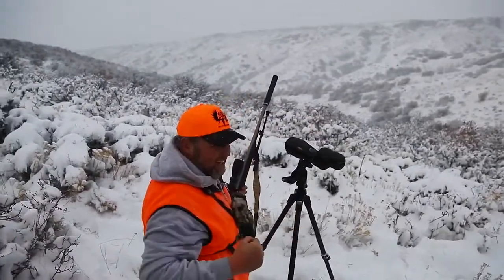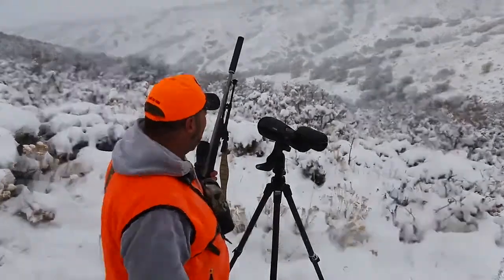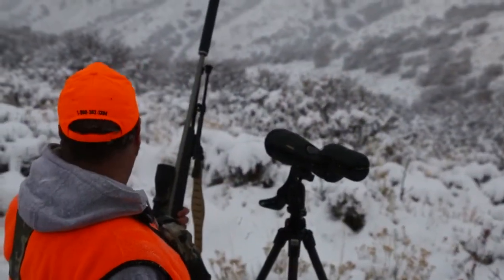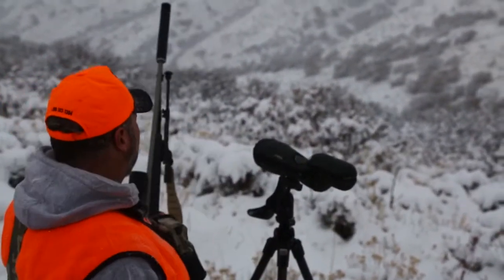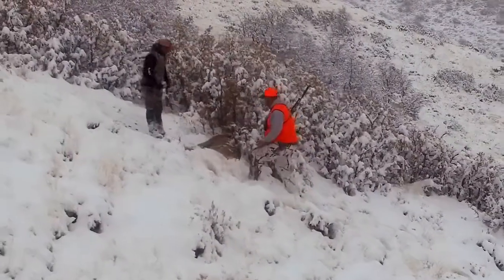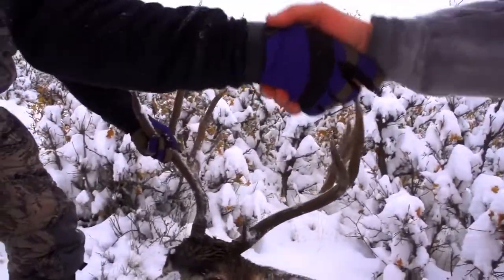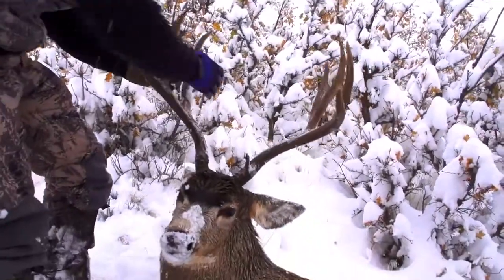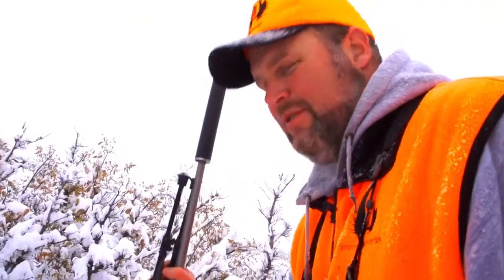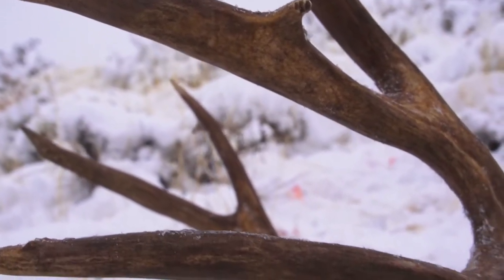Yes! Yes! That is a big buck, man. Woo! Yes! Look at that thing. Matching cheaters. Nice. Thanks, bud. Congratulations. That's a dandy buck, man. That's a sweet buck. Look at that. That's what you hunt for right there. Big buck like that. Mature, old.